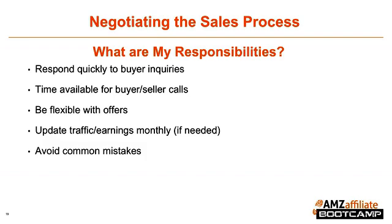The second thing is to make sure that you have time available for buyer-seller calls. This is particularly important for the larger sites where the buyer-seller calls are required. If you're selling a $15,000, $30,000, even a $60,000 Amazon affiliate site, you may not even have to get on a buyer-seller call. But if it's a larger site or we do set up a buyer-seller call, it's important to make sure you make that call.